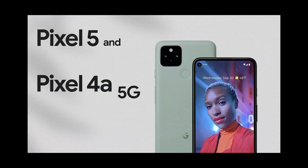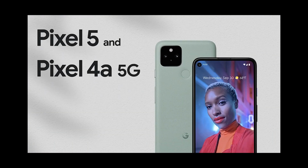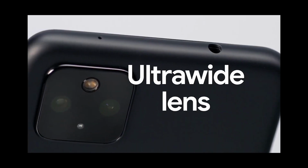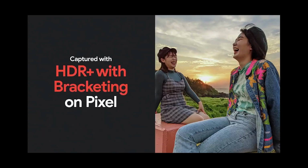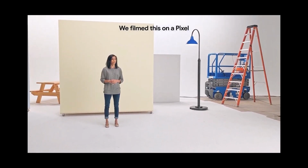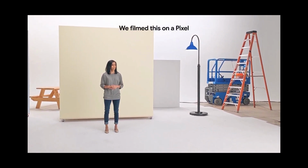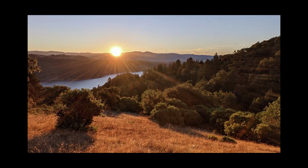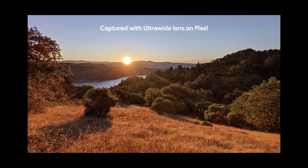Pixel 5 and Pixel 4a 5G share the same front and rear camera system. Starting with the hardware, we've put a new ultra-wide lens on the back, and HDR Plus has received a serious upgrade, mixing Google novel techniques with traditional HDR techniques like exposure bracketing to help you take even clearer, sharper photos. The new ultra-wide lens on the back lets you capture more of the scene in both your photos and videos. Whether you're capturing a breathtaking landscape or a family get-together, the ultra-wide lens ensures you get it all.